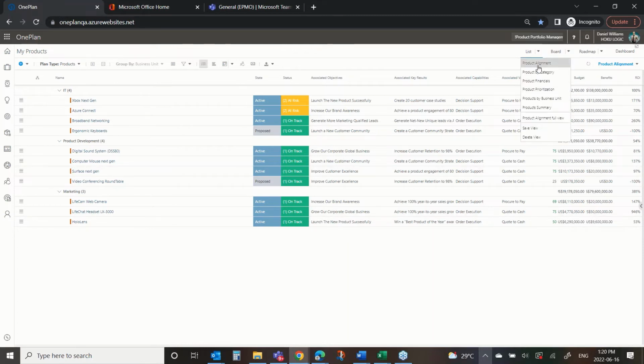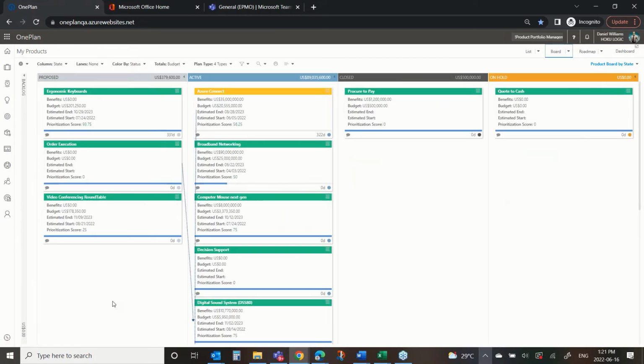And if I look at this, I've got a variety of different views I can look at. I'm going to come back to product prioritization a little bit later. Kind of want to end on that. But I first wanted to show you lots of different ways we can view this. We can also view it in other formats. So maybe I want to look at my product mix in a board view: which ones are proposed, which ones are active, which one's closed, and which one do we just put on hold for now.